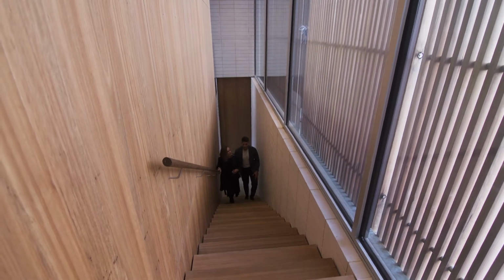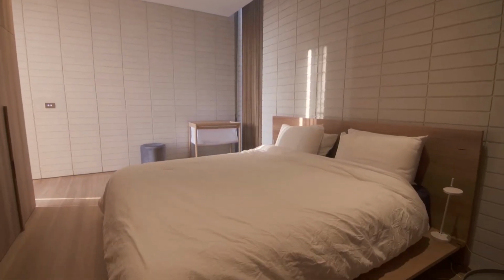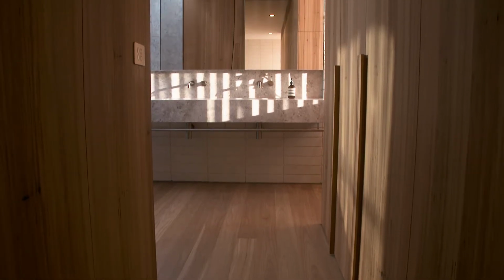Yeah, so we've actually reversed them. We're leaving behind the white brick, and the beautiful warm timber on the floors and walls really gives it a nice sense of space. And it continues on into the bathroom as well. So the idea there was basically to create a real seamless line from the master bed into the master bath, creating a really beautiful, large space to be in.